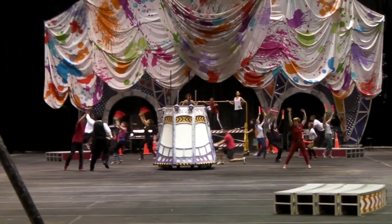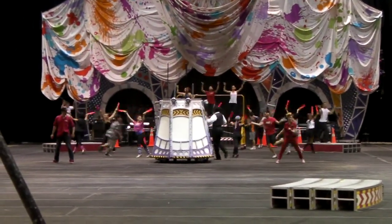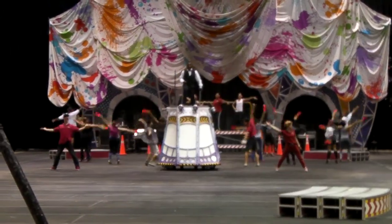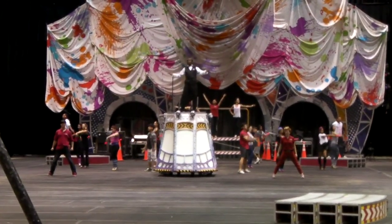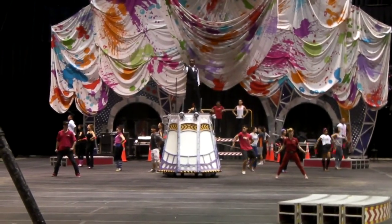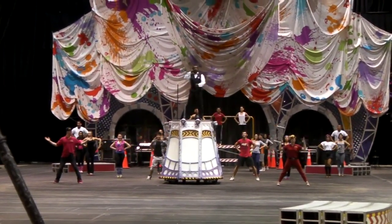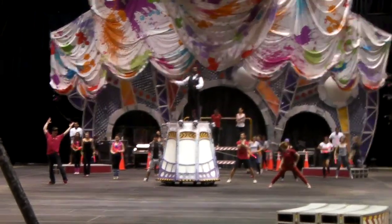Lots to feel, excitement's growing, the seats are filled. Ladies and gentlemen, children of all ages, Nicole Feld and Alana Feld are proud to present Ringling Brothers and Barnum and Bailey. Welcome to the greatest show on earth.